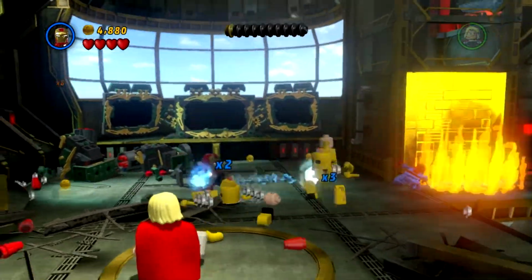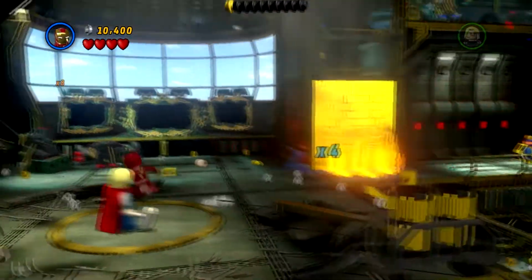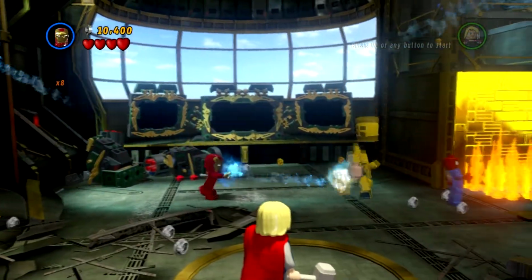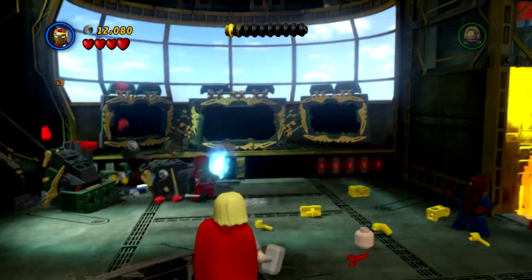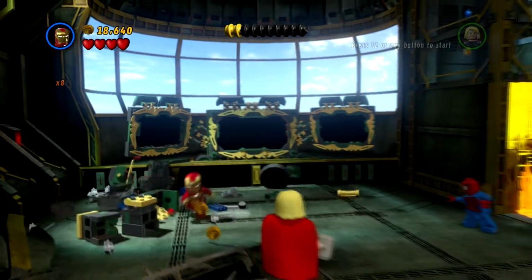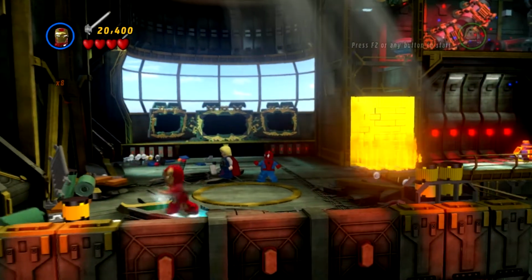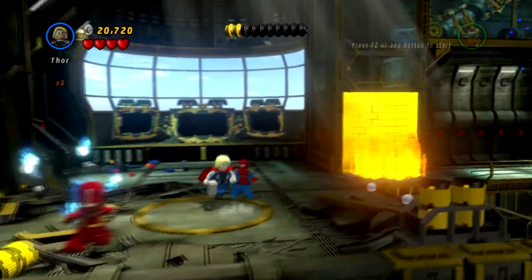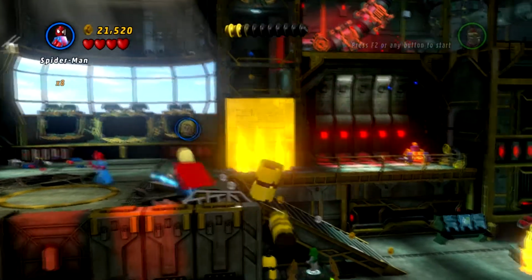Alright, so we are infiltrating a ship that is on fire. And I love how Spider-Man just randomly shows up. No complaints, though. I'm sure he will come very necessary. Let's start off by destroying everything. Seems to be most effective as Iron Man. I'll try it as Thor. Yeah, I think I prefer Iron Man.